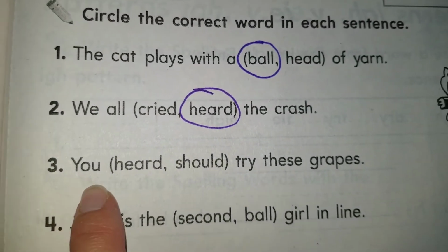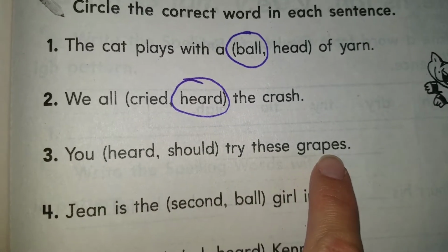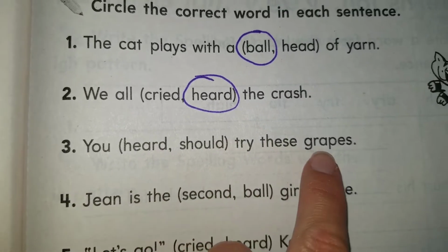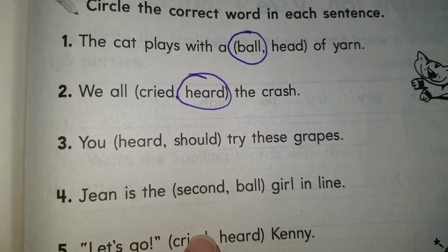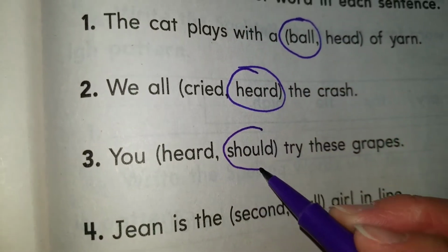Alright, number 3. You blank try these grapes. You heard try these grapes, or you should try these grapes. Which one do you think is the right one? Should, right? Because we don't have to listen to grapes, so we have to try them.